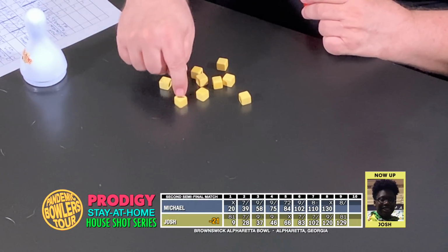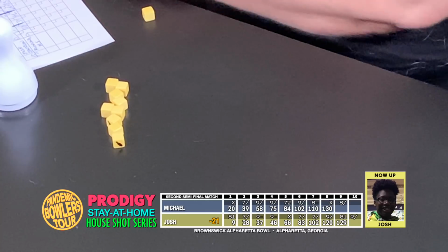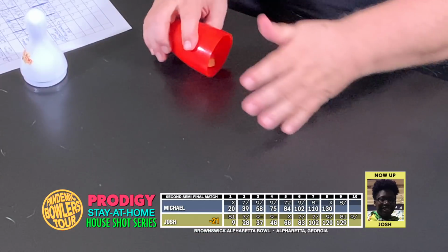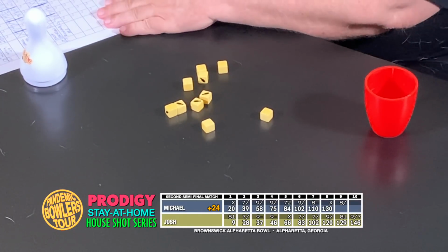All right. Maybe a couple of strikes here in the tenth to force Michael's hand. There's a nine count. Doggone it. There's a spare. So the fill ball, you get seven. There's three standing right there. So 146, and I'm afraid Michael can pretty much walk this one in.